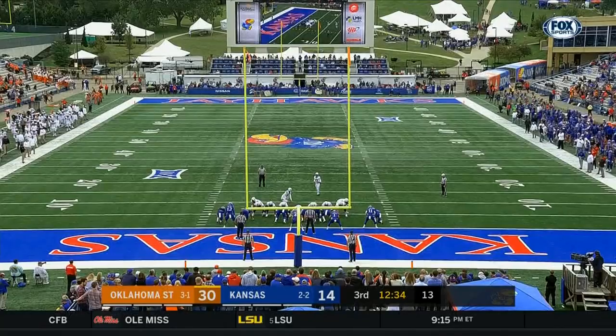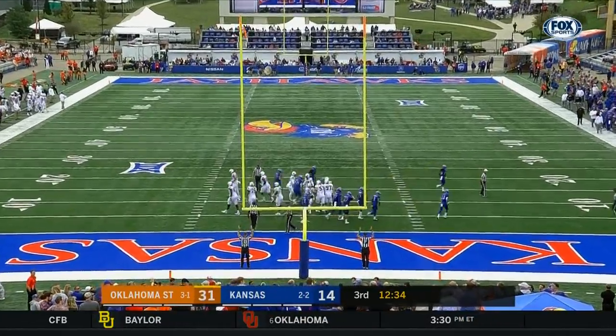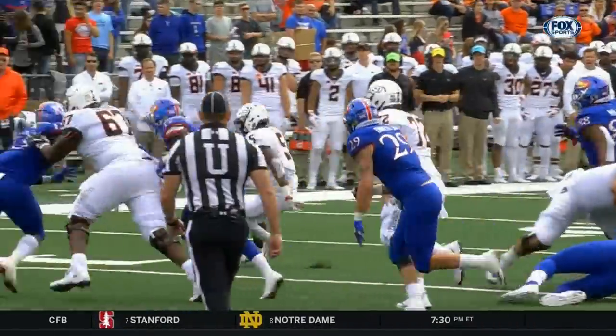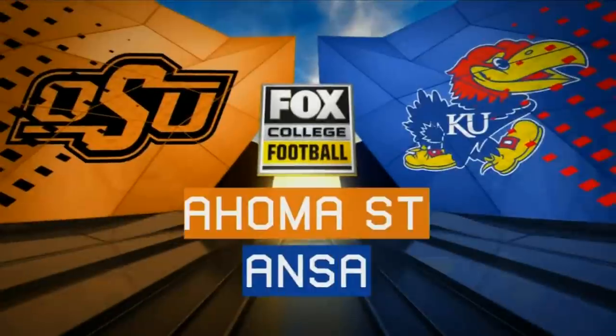Blocking and tackling. Oklahoma State did the blocking part. Kansas didn't do the tackling part. And by virtue of that, it takes 1 minute and 21 seconds for Oklahoma State to answer a score that only took a minute and 5 seconds for Kansas. 31-14 in the third quarter.